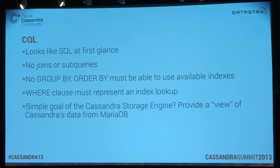Our simple goal today for the Cassandra Storage Engine is to provide a view into Cassandra's data from MariaDB. That means inserts, reads, etc. But we don't want to replace CQL. And we want this to be a good path for you to currently use and access Cassandra without having to use CQL yet. But maybe down the line, if you are re-architecting your application or your data model, you can then use this as a stepping stone to migrate as well. Not that migrating helps me.